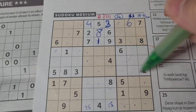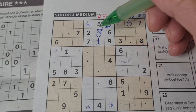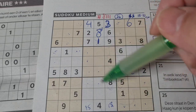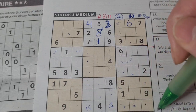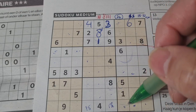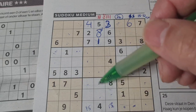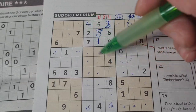Okay. 8, need an 8 there. I'm thinking. 4, 4. Need a 4 here. 4 there. 7, need a 7 here. Need a 7 there. And here. Need a 7 here. Okay. Need a 9 here. I'm thinking. 2, 7. Need a 6 here. Come on.